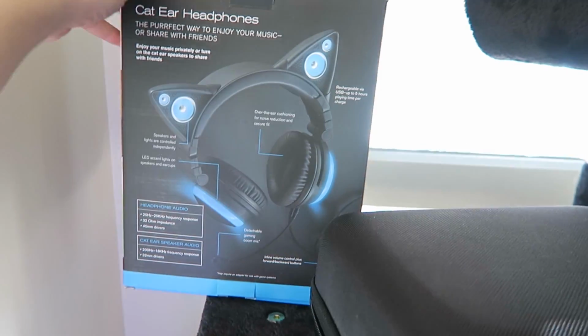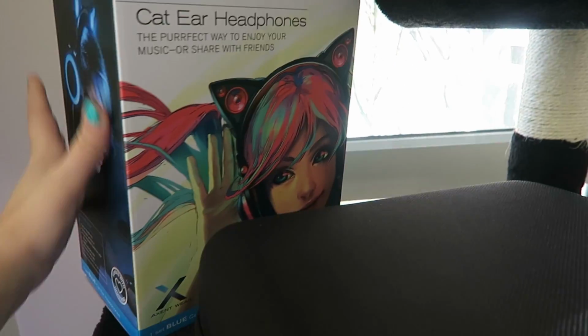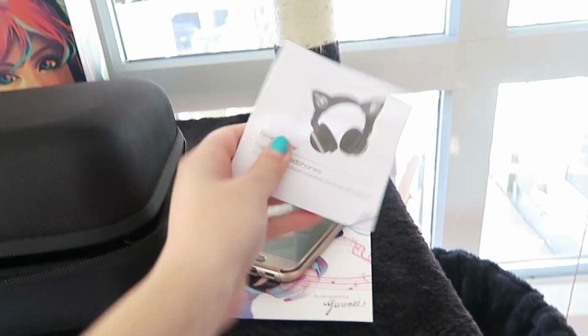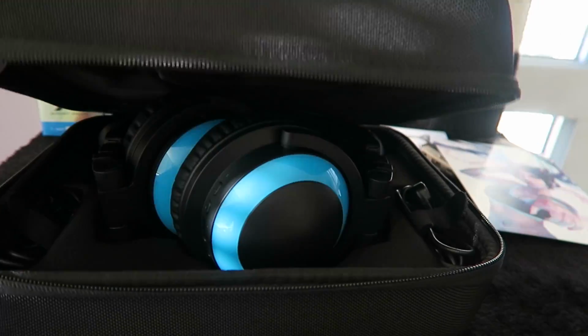Here's what the box looks like. They're cat ear headphones. I got blue because I think blue looks awesome. Let's see what these are like. I'm nervous. I've lifted it open to look at it, but I haven't pulled them out yet. There's this little manual card thing. It comes in a hard case, which is pretty nice.